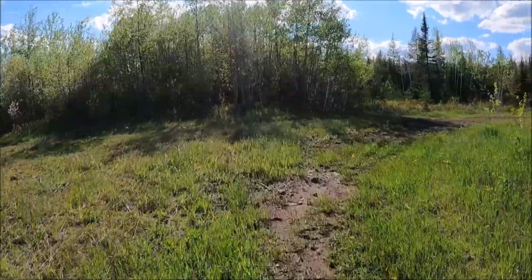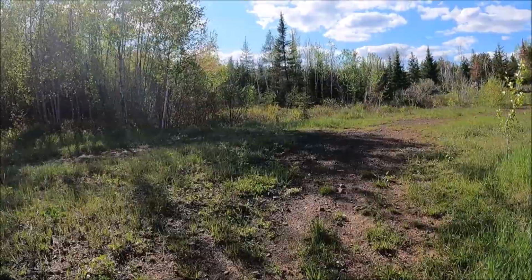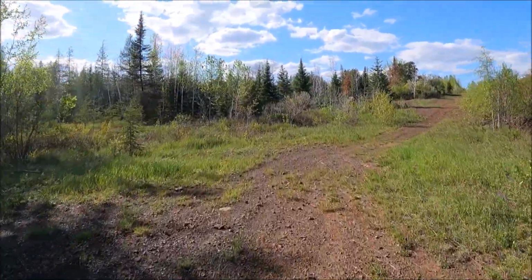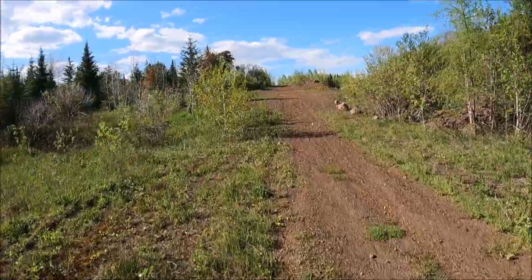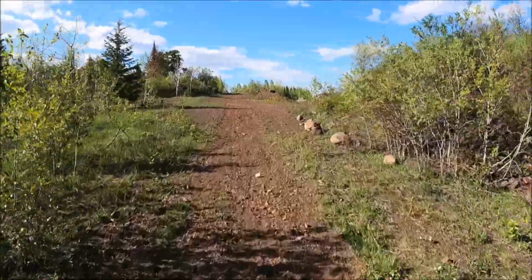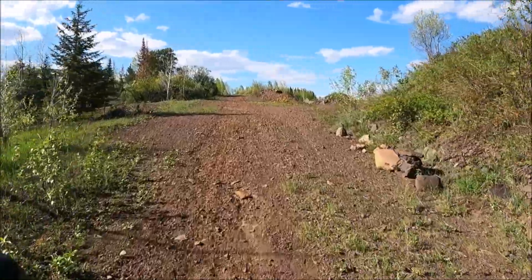Oh, there is a side road over here. This would go up the other side that we haven't checked out yet. Alright, we'll take a quick spin up this way. See what we can see.